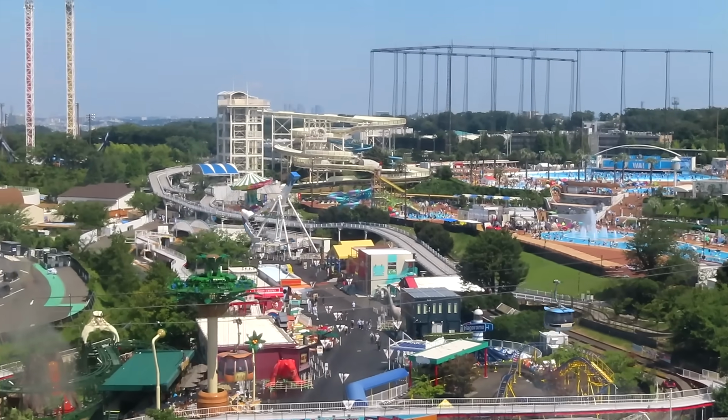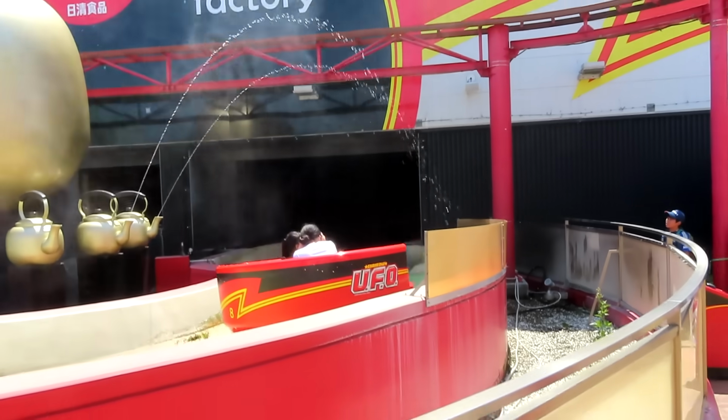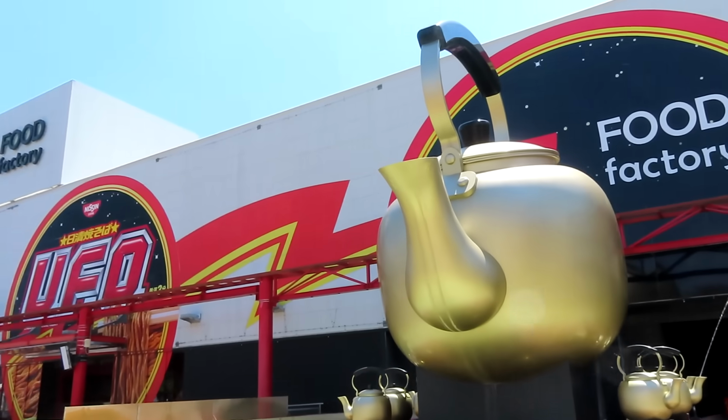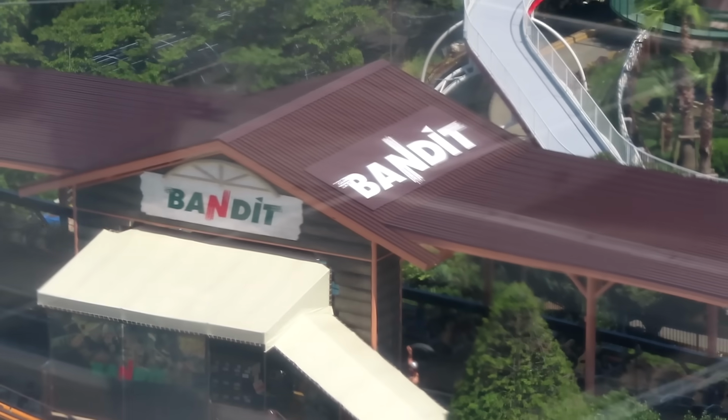Yomiuriland is a very interesting park and I wish I could have spent more time here. They even have a rapids ride themed a cup of noodles. Apparently that's amazing, but I don't do rapids rides, so I'll take their word for it. The least I can do is let you know it's there and to check it out. That's all I have for Bandit.